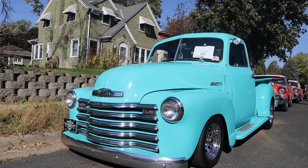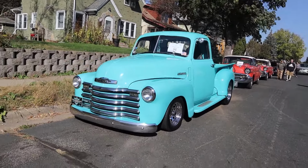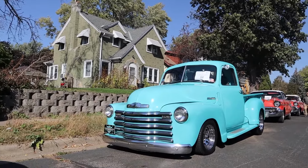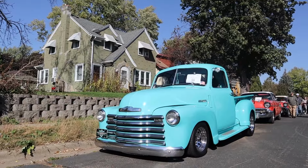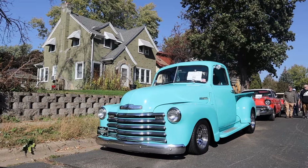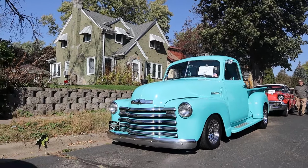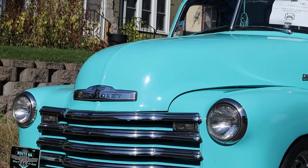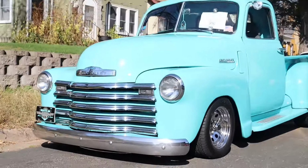For some reason, sometimes when you see these cars parked next to these older houses here in South St. Paul, it just looks cool. Look at that shot with the house in the background. I don't know, it's just nice. I like it. And I like the Chevy truck. I've seen it quite a few times at a lot of different shows. These guys make it to a lot of shows. It's a beautiful truck.